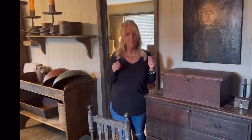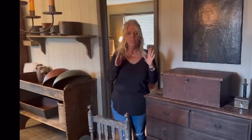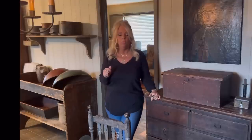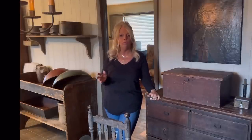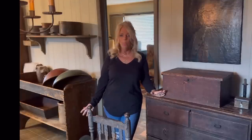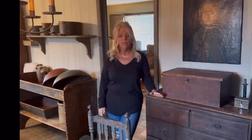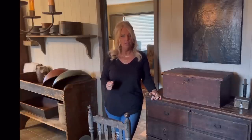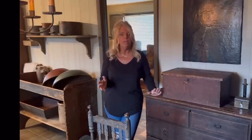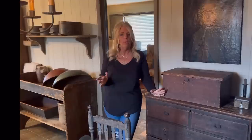And when I say step back in time, I truly mean everything in her house is authentic. It's 1700s, sometimes earlier, but you people are just going to be so blown away by the pieces she has. It's beautiful, and it truly is the early way of living. I mean, we all want to do it. We want to have that look, and Sherry has truly accomplished that. She has done what I can't do in my house, but it is so perfect in her house, and I can't wait to share it with you.